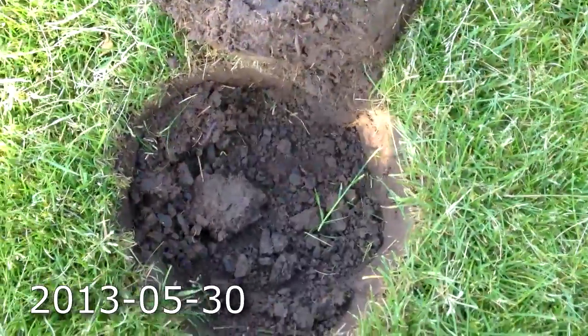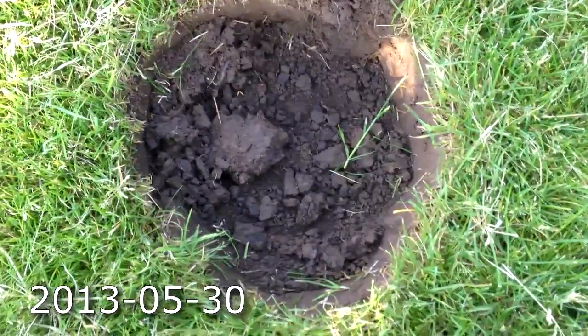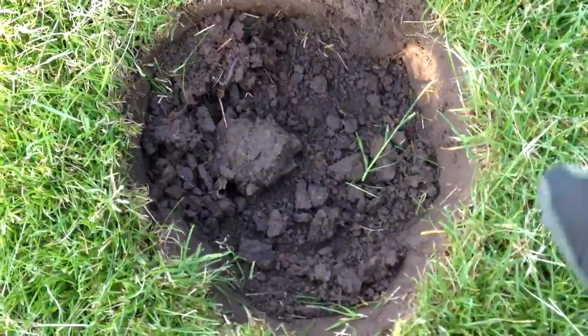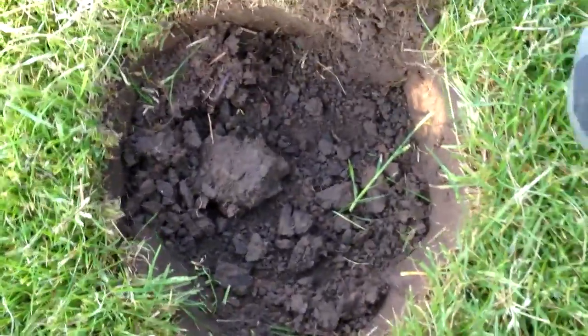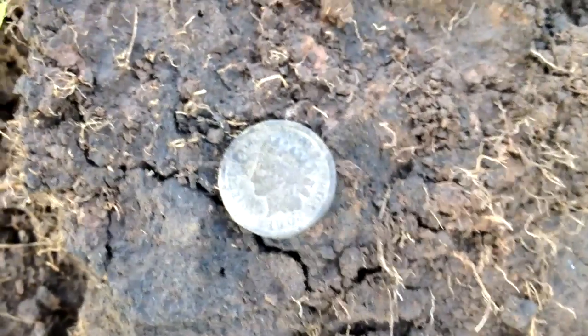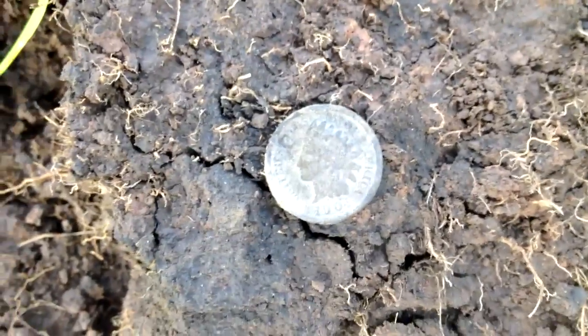Bummer. Hey everybody, Fisherman Juice here. I'm out at the old park in Pittsburgh, metal detecting, and had my first find, and it was 5 inches deep here, and here is the find. I haven't found one of these in a while, so it's a pretty sweet find. A 1904 Indianhead penny. Sweet.